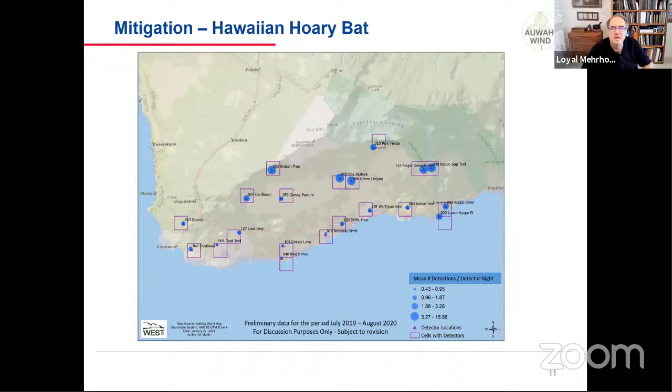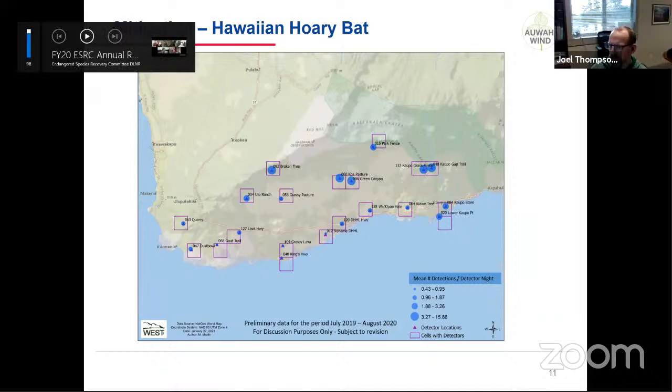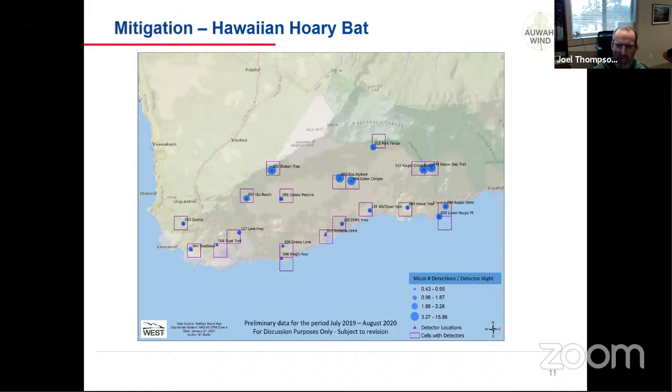So Joel, this is Loyal. When you compare this to, say, Oahu or Big Island and the activity levels that you're seeing here, how does that compare to, for example, Oahu? Well, the levels here are higher across the board than we generally saw on Oahu. Most of the sites on Oahu, even our higher level sites, looking at the same over-the-full-year metric, were topping out around 4 calls per night, whereas here we're upwards of 15 calls per night on average.